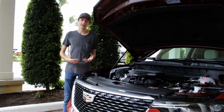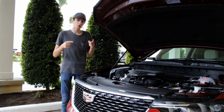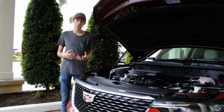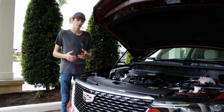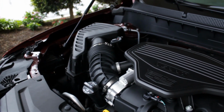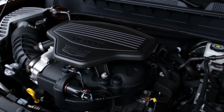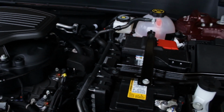Hopping back out to the exterior of the 2020 XT6, I'd like to take a quick look under the hood of this car to show you guys what's going on under here, because again, there's a lot of cool technology and features involved with the powertrain of this car that I think it's important for potential customers to know about. So the 2020 XT6 is powered by a 3.6 liter V6 engine, which produces 310 horsepower for the 9-speed automatic transmission, as well as the available all-wheel drive system.